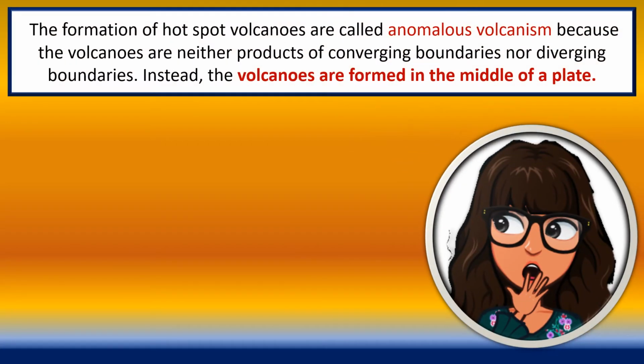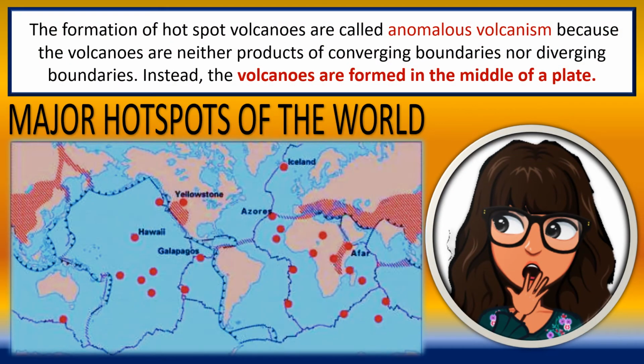The formation of hotspot volcanoes is called anomalous volcanism because the volcanoes are neither products of converging boundaries nor diverging boundaries. Instead, the volcanoes are formed in the middle of a plate.